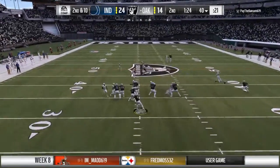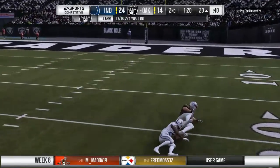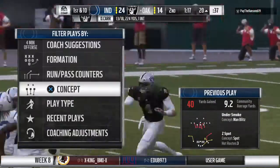Carr will try it again on second down. Gonna look deep for Wilson. It's caught inside the 25. A big play that time for the Raiders.